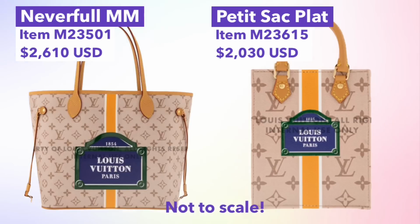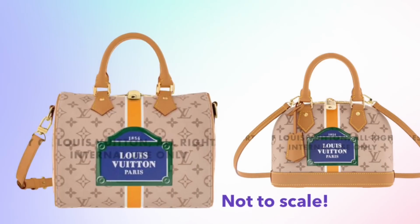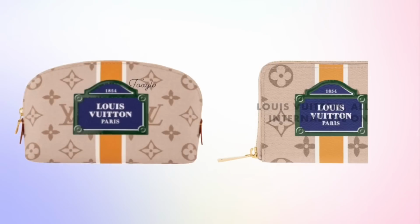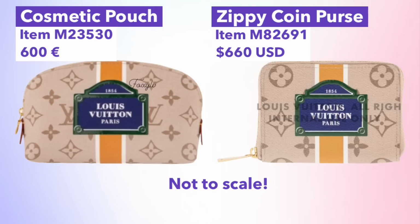This range also includes the Speedy Bandolier 25 and the Alma BB. Again, these are very classic styles of Louis Vuitton that are included in most special collections. Again, these two bags are in the $2,000 range, which is pretty standard for these bags. For small leather goods, we have the cosmetic pouch as well as the zippy coin purse.